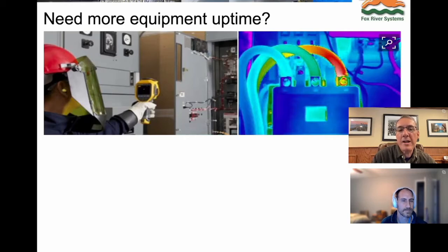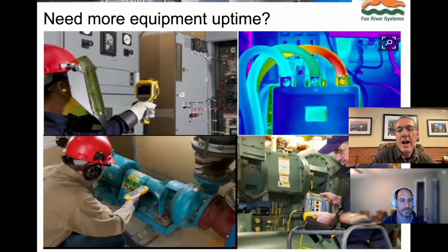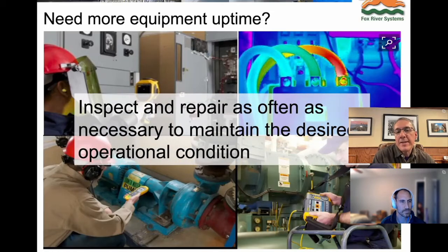But infrared thermography and vibration testing are two really key testing methodologies that address a wide range of equipment that's in our customers' facilities. And if somebody's looking to improve uptime, that's typically the question they're asking: what do we need to do? Part of the answer is that you need to find a way to inspect equipment, to understand its condition, and then make repairs on that equipment as often as is necessary to maintain the level of condition of that equipment that you need for your success.